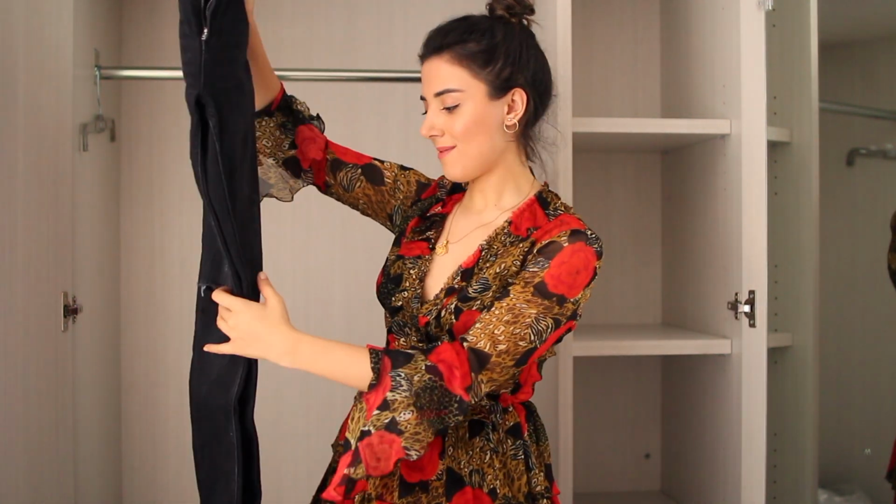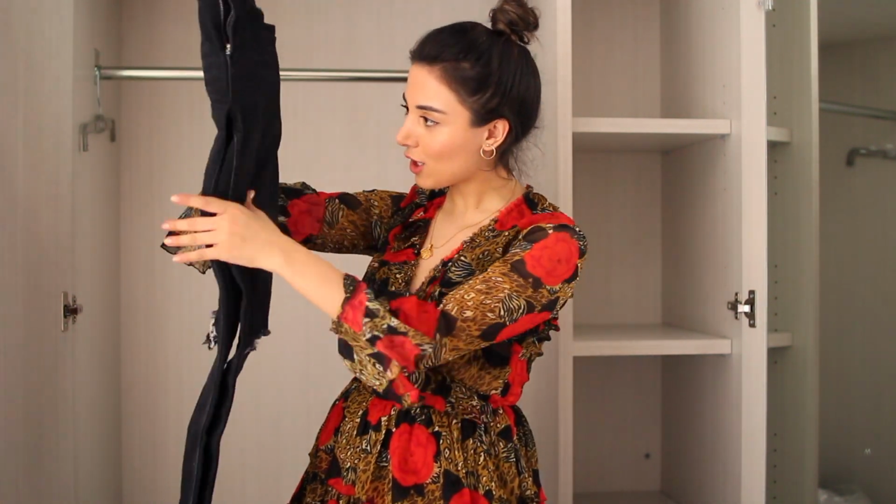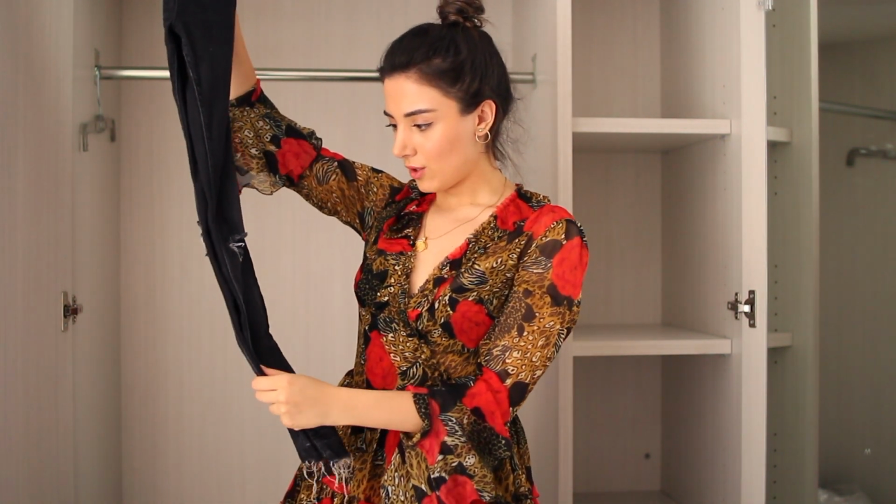I've considered getting rid of it before, but I like the style so much that I just don't want to get rid of it. However, I don't wear it because anytime that I try to, I just don't feel good in it at all. So I think I have to get rid of this one because it's just taking up space. Thank you for all that you've done for me, but I'm gonna get rid of you because you don't look good on me and you don't make me feel great.